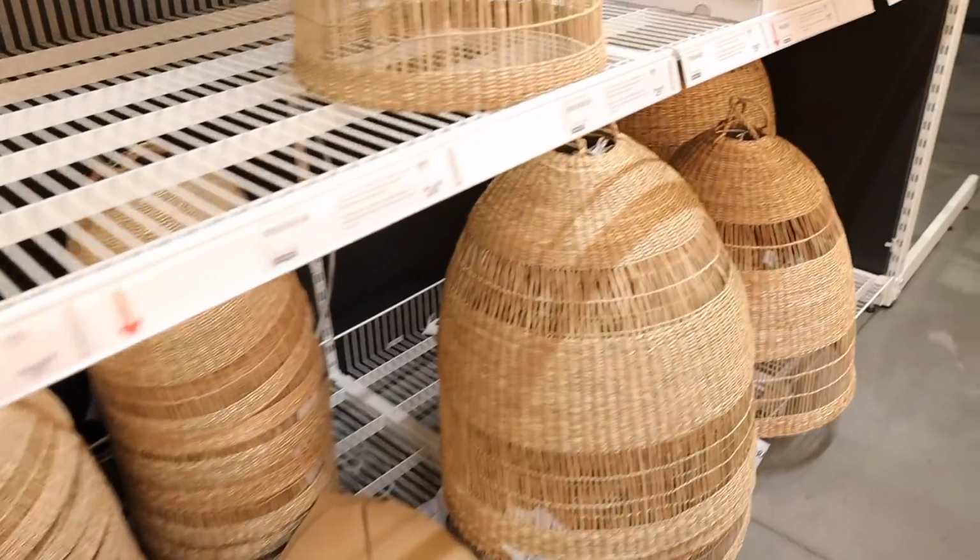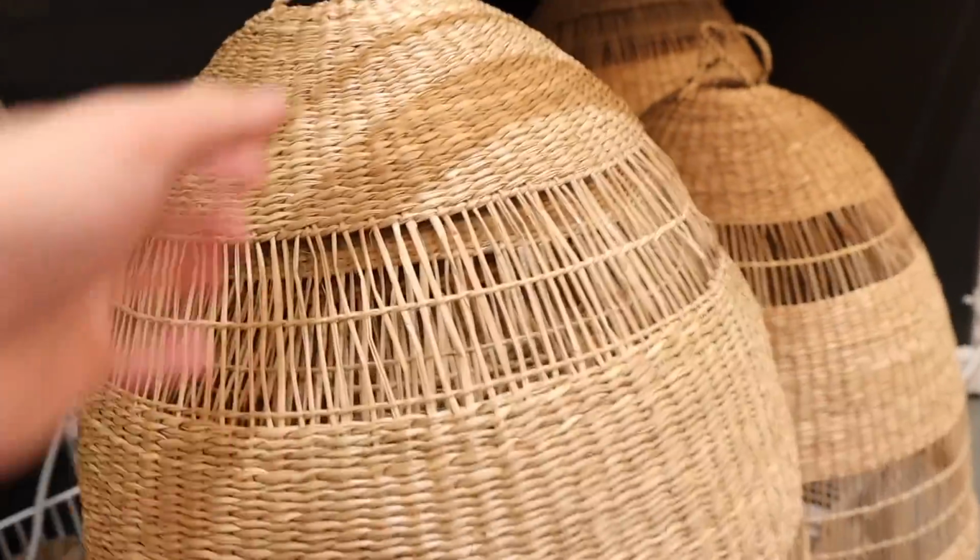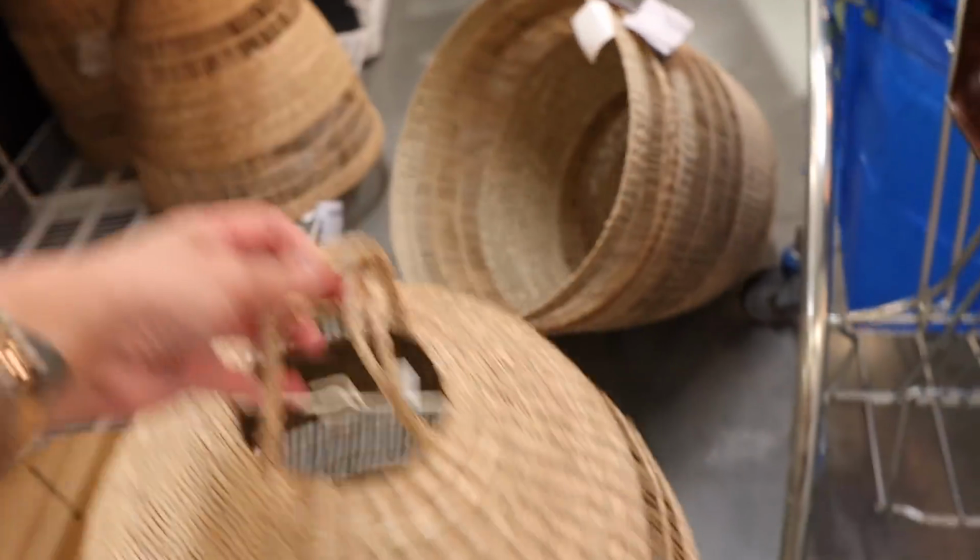Oh, wow. These basket lamps? How good is this? And they're huge. Oh my gosh. Okay, they are huge and so affordable.